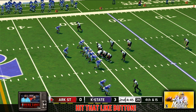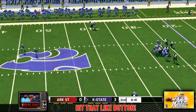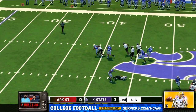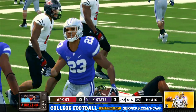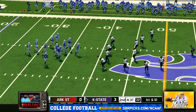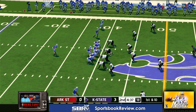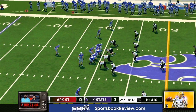Youngblood is the deep man awaiting the return. Youngblood fields it at the 34, brought down at the 40. There hasn't been too much daylight between these two teams. In games like this, some players try to press too much, and that can cause mistakes. Kansas State is up by three.